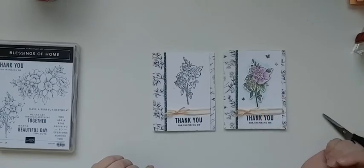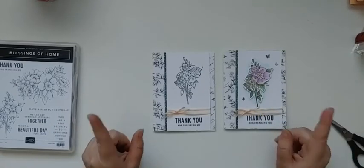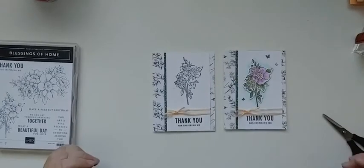And one is if you wanted to spend a little bit more time, or if you're a colorer. Some of you I know love to color and some of you don't. So then we have two options here.